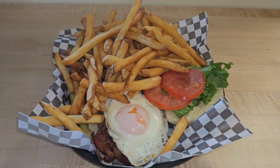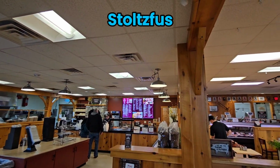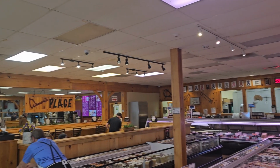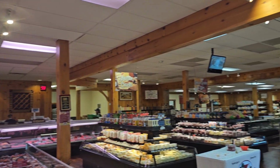And the inside of this place is really amazing. I believe they are connected with Stoltzberg. I'll have to go check the name of the place, so I'm sorry if I'm muffing that up. There's a meats place located right next to it, or part of the same building. The inside is amazing. They have a lot of different meats, and also some desserts and cakes too.